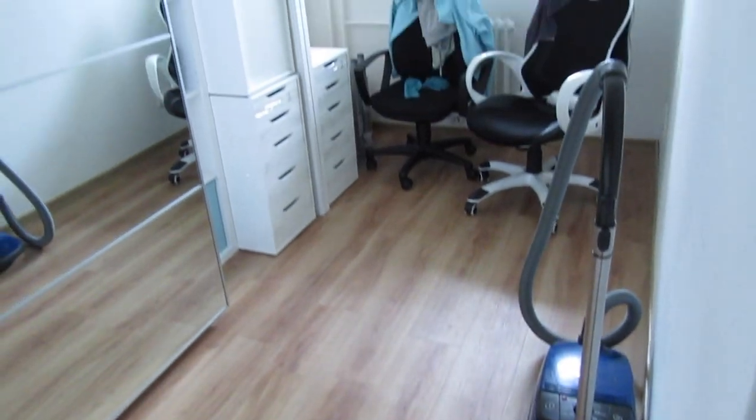So, the office is done for moving. Put everything in boxes. Got everything ready, so we just have to take it out now. Looking good.